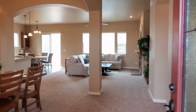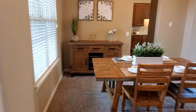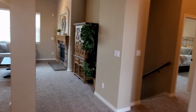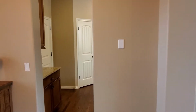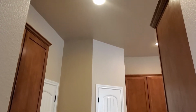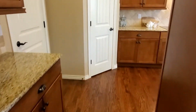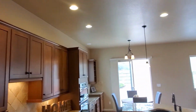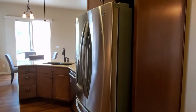Walk inside to the open floor plan that's perfect for entertaining. The large kitchen offers granite countertops, travertine backsplash, hardwood floors, stainless steel appliances, and a bar area that allows everyone to be part of the party.